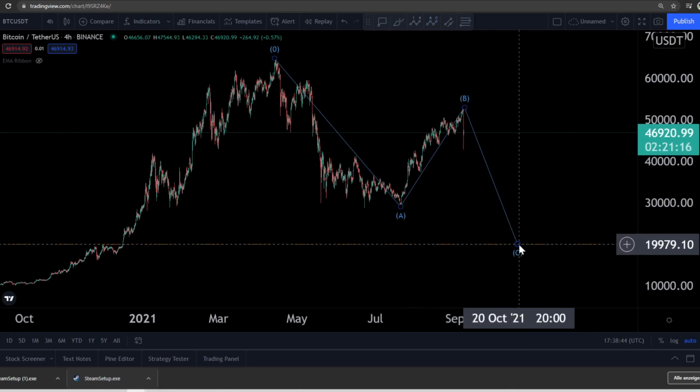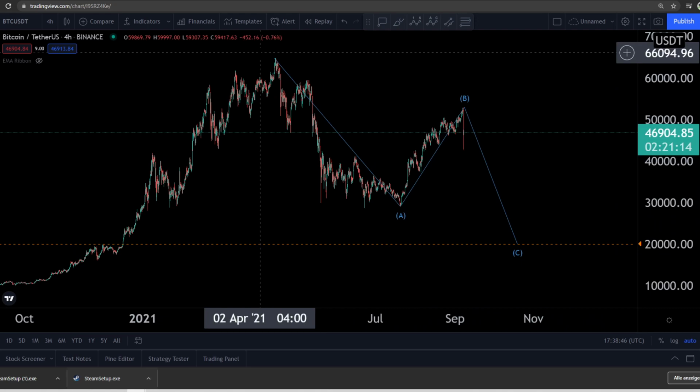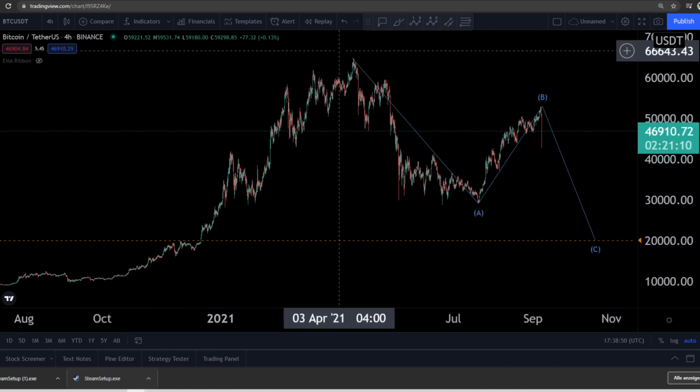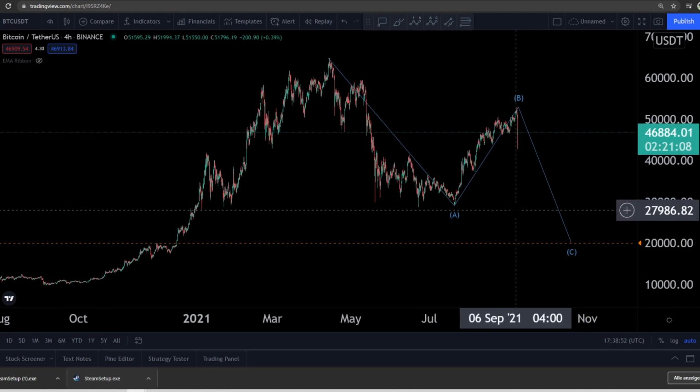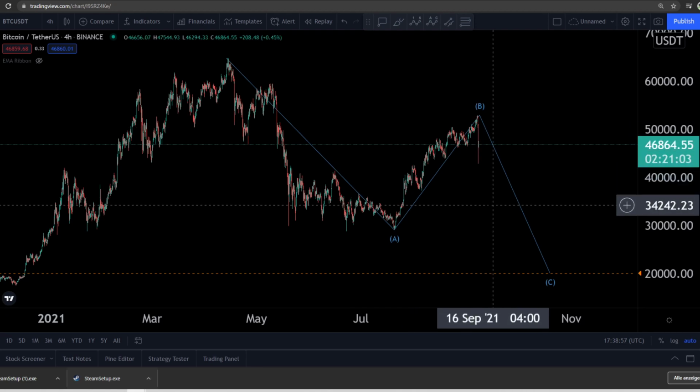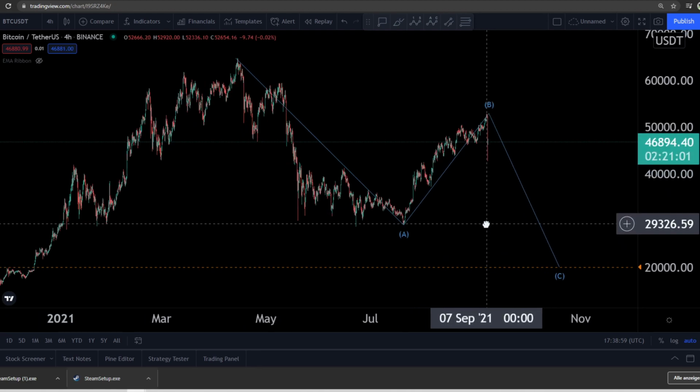A lot of guys are thinking about this, a drop to 20,000. It's possible that this is the correction from this 1, 2, 3, 4, 5 upgoing wave. So keep this always in your mind, guys. Bitcoin is not always going to the upside. We are going down also, as you can see with this big spike.